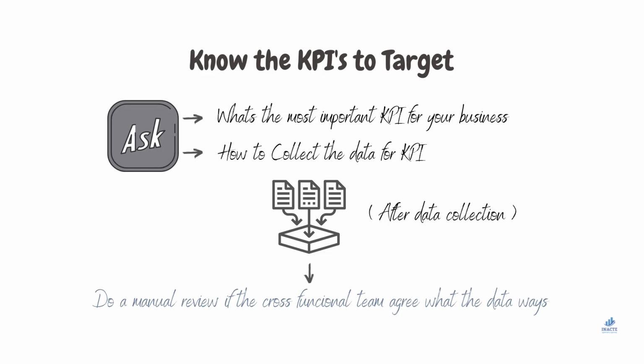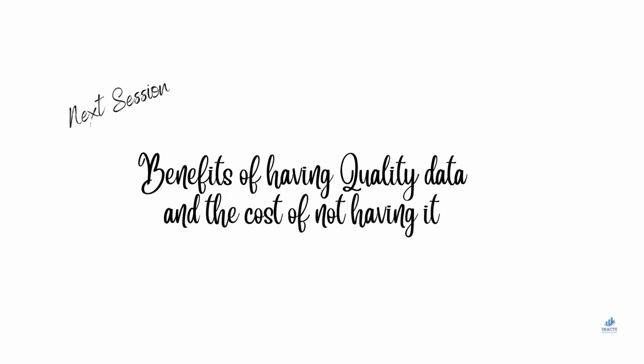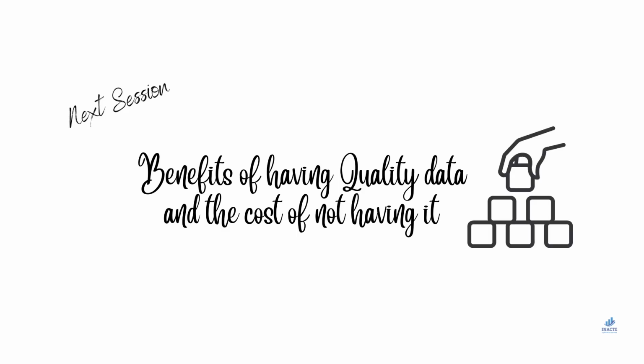In the upcoming sessions, we will focus more on the benefits of having quality data and the cost of having poor quality data. Please tune in to the upcoming sessions, which are building blocks for the data visualization sessions we will share in the future.